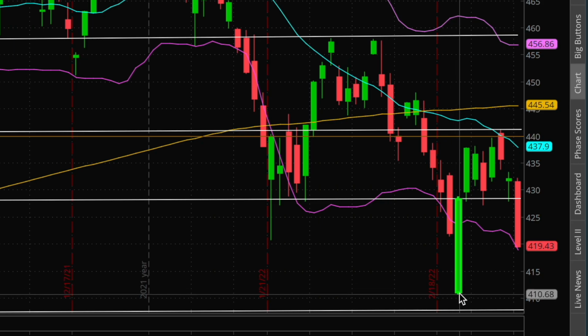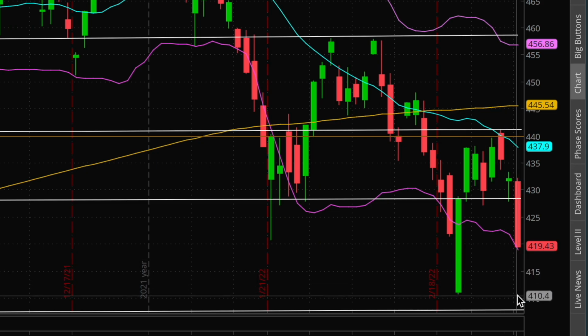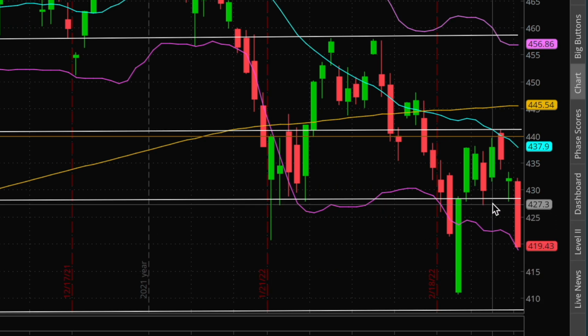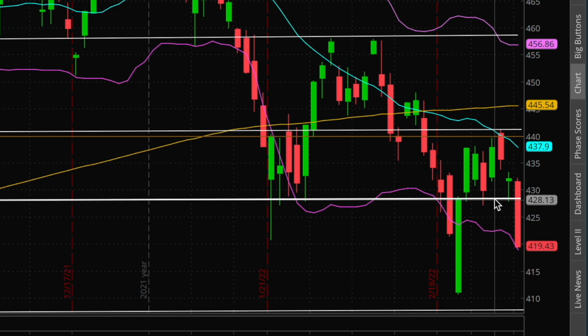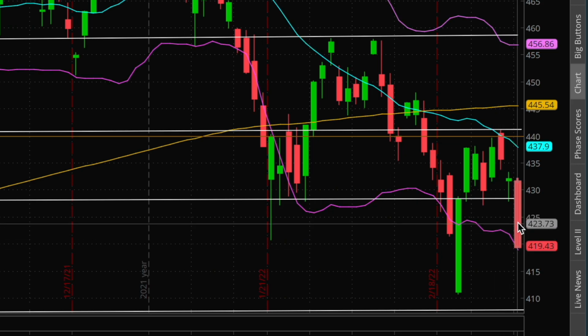So again, my expectation at least is to see SPY at least come down to this point to retest the lows here. And of course now this former support level has been flipped to resistance. So if we do see a reversal in SPY in the near future, my guess is that reversal or that bounce is going to be stopped out right around that point, just below $430 per share.